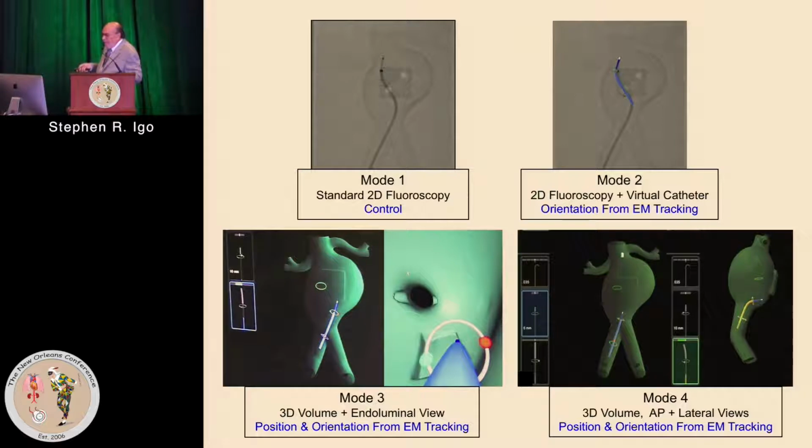The third was the 3D volume here, and an endoluminal view. This is computer generated of what it looks like inside the vessel. You're trying to cannulate this spot right here, and here's the tip of the catheter. You're trying to move this catheter around to hit that target. And then lastly, mode 4, 3D volumes with both the anterior and the AP and the lateral view for tracking.